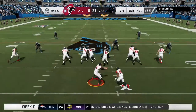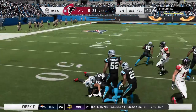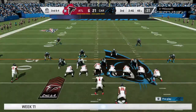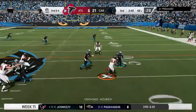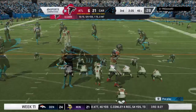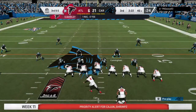That one, a gain of 20 and a first down. On the run, it's Barkley. It's a 6-yard pickup, and it gets him to second and 4. From just shy of midfield, Carr gets this out to Saquon Barkley. And this one goes nowhere. Losing yardage on the play back at the 46.